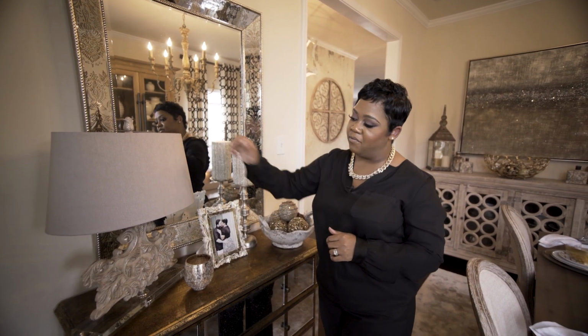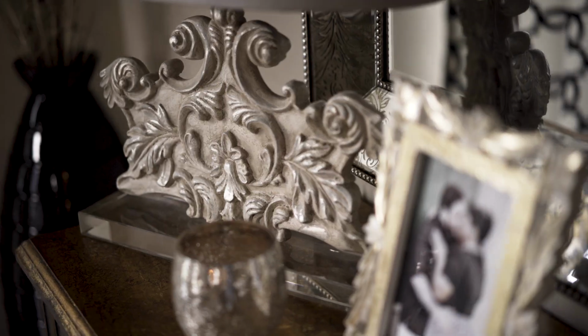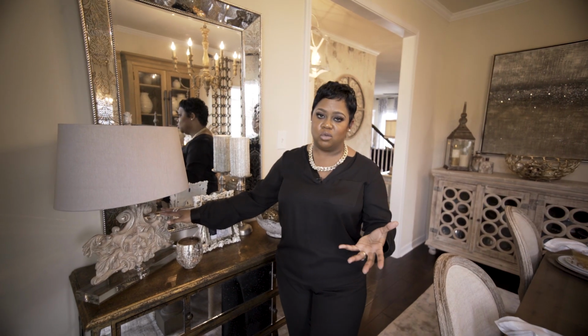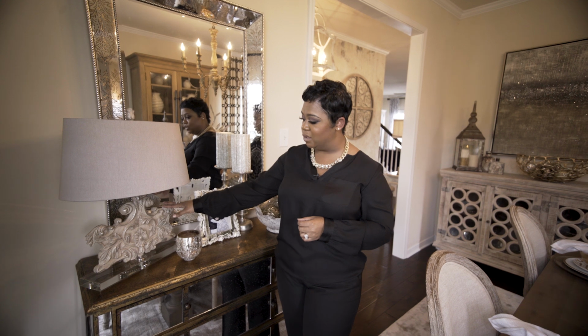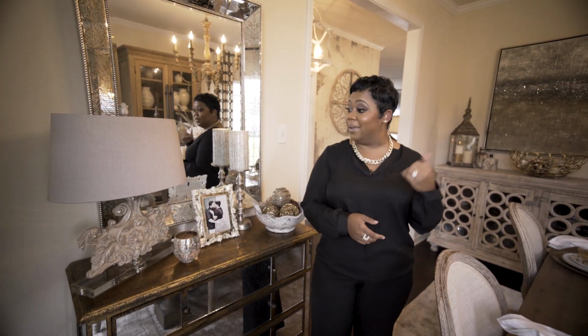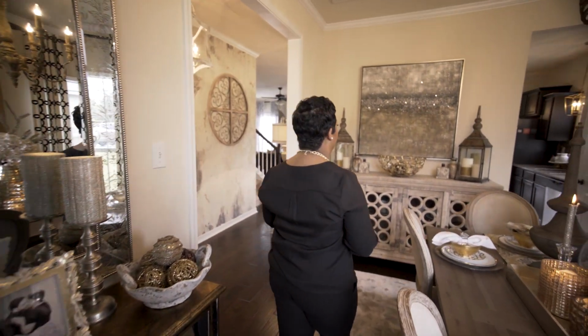Also, this lamp came from Leslie. Now this has more of a French provincial look, which really ties into the whole rustic look as well. So these two pieces are definitely two of my favorite pieces in the room, in addition to the wall art. And one more piece I'm gonna show you before we move on.